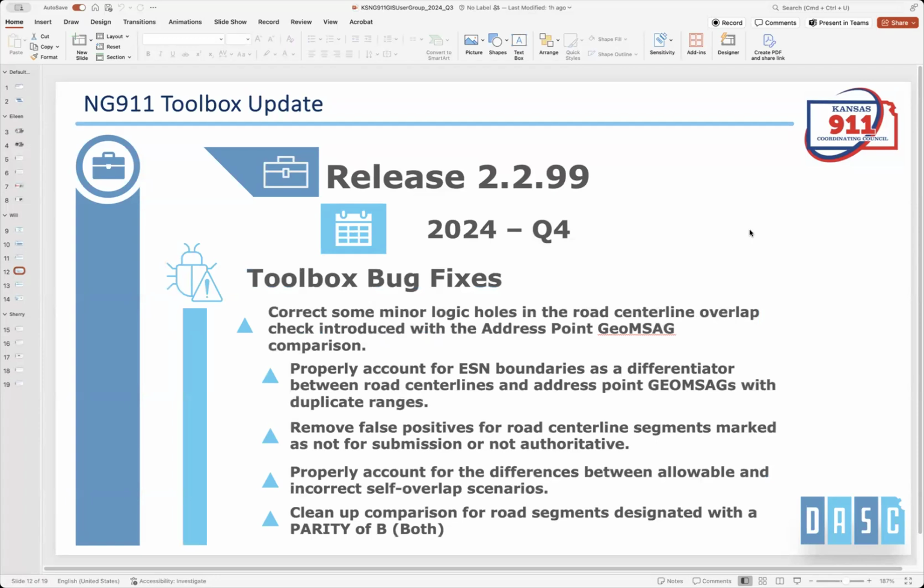This is just a list of our current bug fixes that'll be rolling out with that. Most of it's related to the address point, road centerline overlap check that we rolled out last year. Pretty complex process, and it was working for about 99% of the things, but there were a few locations where we found some loopholes that caused some issues with certain types of arrangements passing quality control acceptable standards.